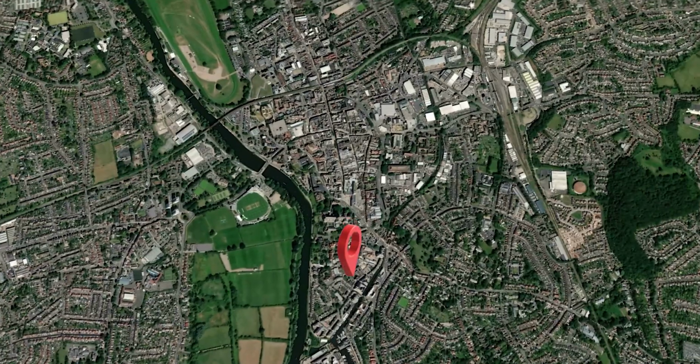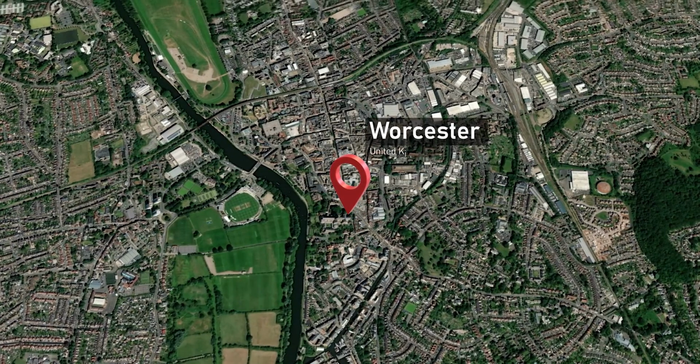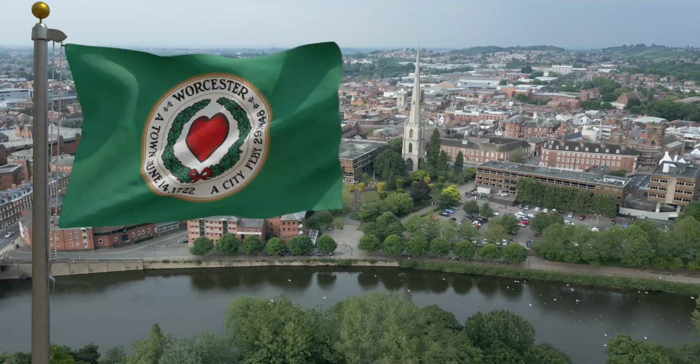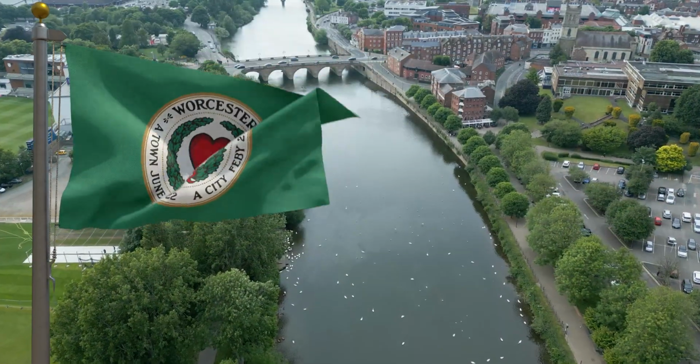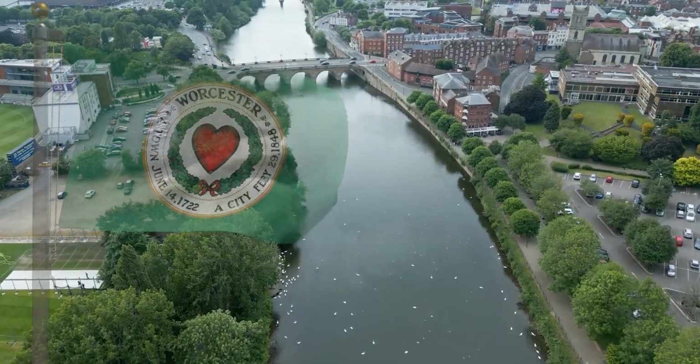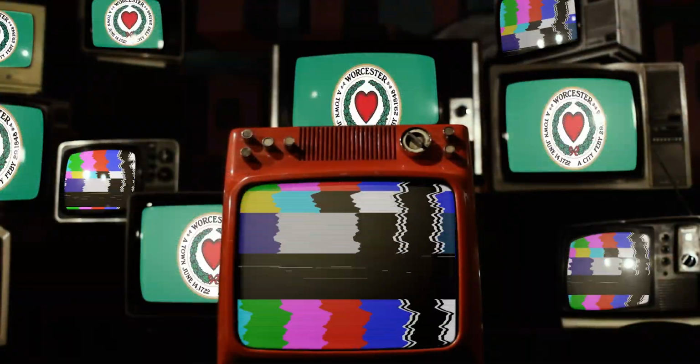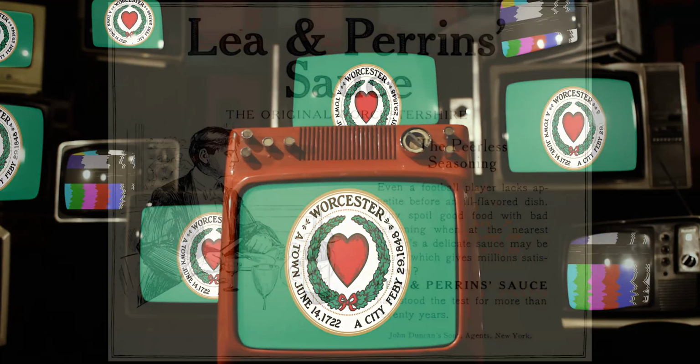Our story starts in 1837 in Worcester, England, with two chemists named John Lee and William Perrins, who were commissioned by Lord Sandys to recreate an Indian recipe. The initial batch was unpleasant and stored in the basement, and basically said, good riddance. But after a few years, it matured into a delicious condiment that was put on the market. The sauce quickly became famous worldwide, leading Lee and Perrins to form the company of the same name.